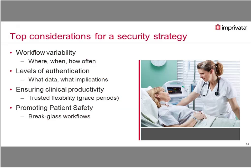First and foremost is workflow variability. Take a look at when, where, and how often this authentication would be required. It's really important to understand the care setting in which the authentication will happen. For example, FIPS-compliant biometric authentication might make sense in some areas of the hospital, such as a shared workstation or a nurse's station, but it might not be as practical in care settings where, say, gloves are required.